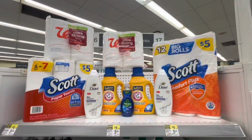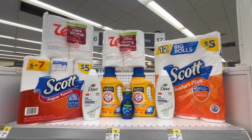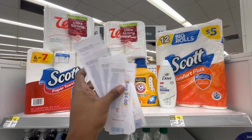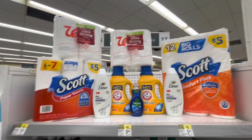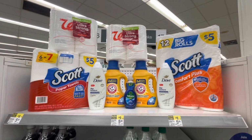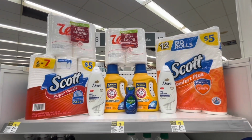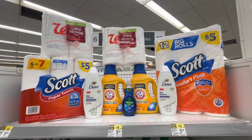All right, guys, so here is everything that I am going to pick up for my haul for this week. These are all things that I will use in my household. Plus, I have a ton of register rewards that I just want to go ahead and use because some of them are set to expire this week. Actually, on the 20th, but I just want to go ahead and use them because this is just a really good deal, especially to stock up on some paper products. So let's go ahead and check out and see how it all turns out.